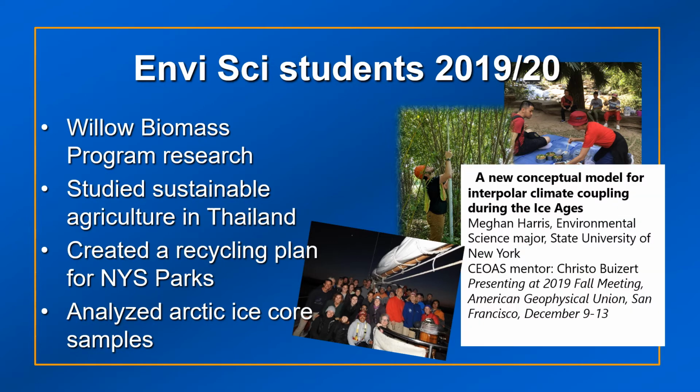Here is the title of one of those articles done by one of our students: a new conceptual model for interpolar climate coupling during the ice ages. This was done by Megan Harris. She was at SUNY, and her mentor was Chris Busiart, and she presented at the 2019 American Geophysical Union in San Francisco. So it's a very large opportunity to do a wide variety of things, everything from publications and heavy-duty science to some internships.